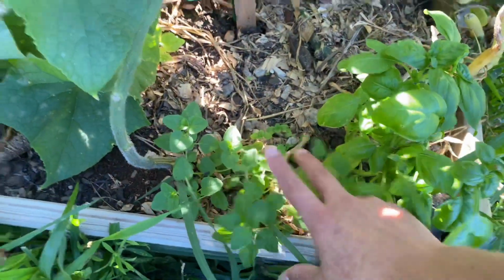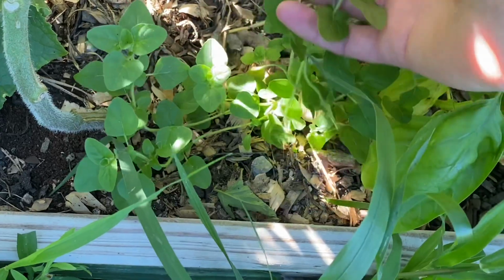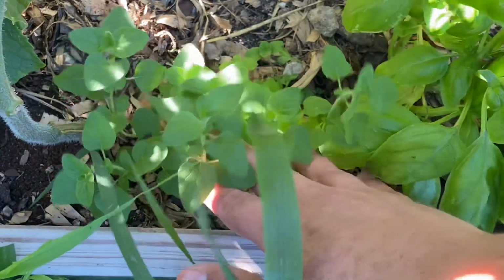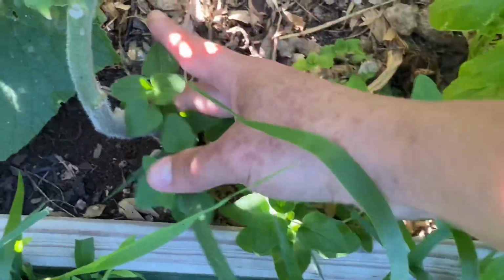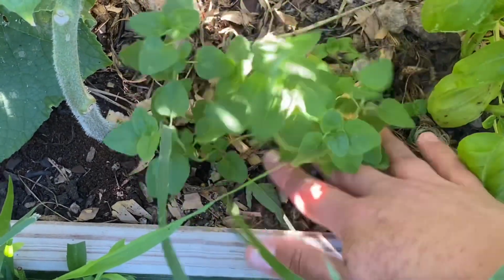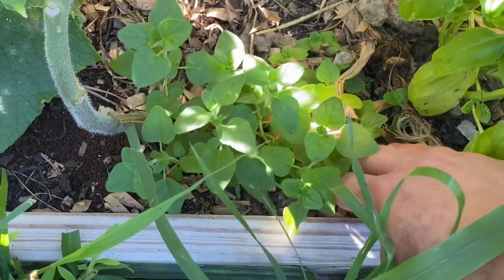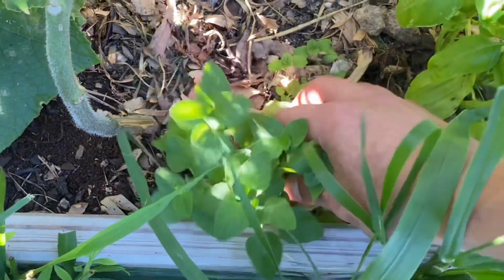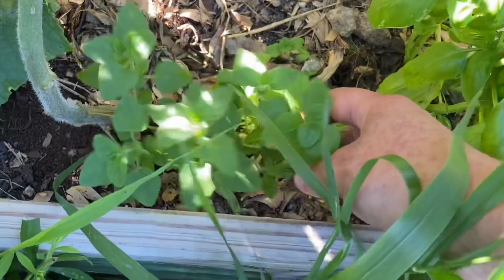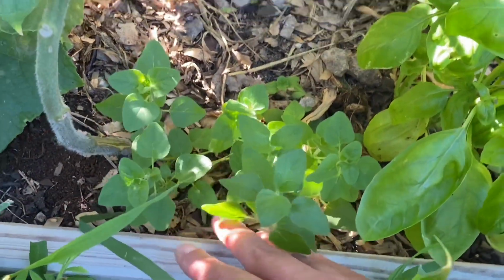And this oregano. Wow. I'm definitely gonna try to dry some because I'm not sure if it's gonna overwinter. I'm not very hopeful and I don't want to waste these guys, so I'm gonna try to harvest some and dry these because it would be such a waste to not take advantage of this fresh, so fragrant, potent oregano.